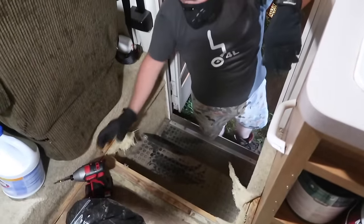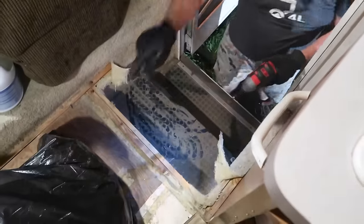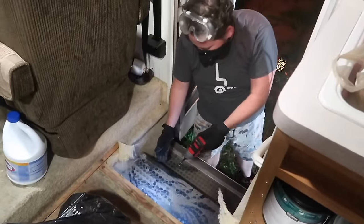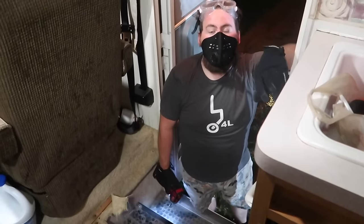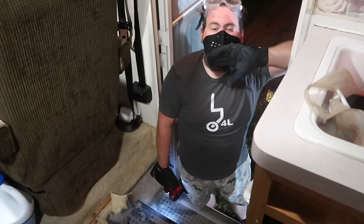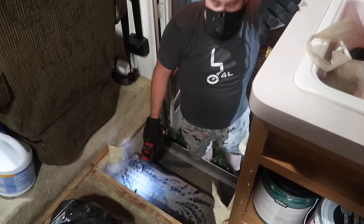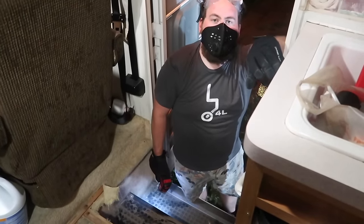Show me the dirt. Look. This is just the dirt that was under the carpet right here. Carpet's so gross. Anyone who willfully puts carpet in a house has never pulled carpet out. Because it always looks like a skin filter. That's just skin. And dog toenails.